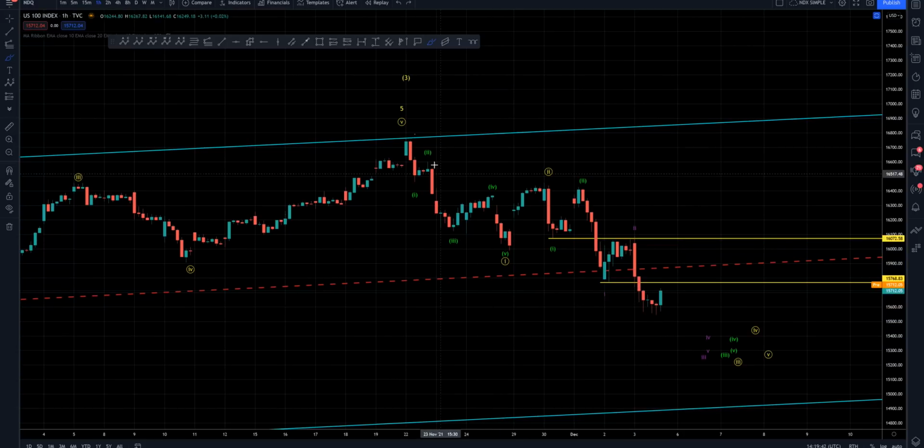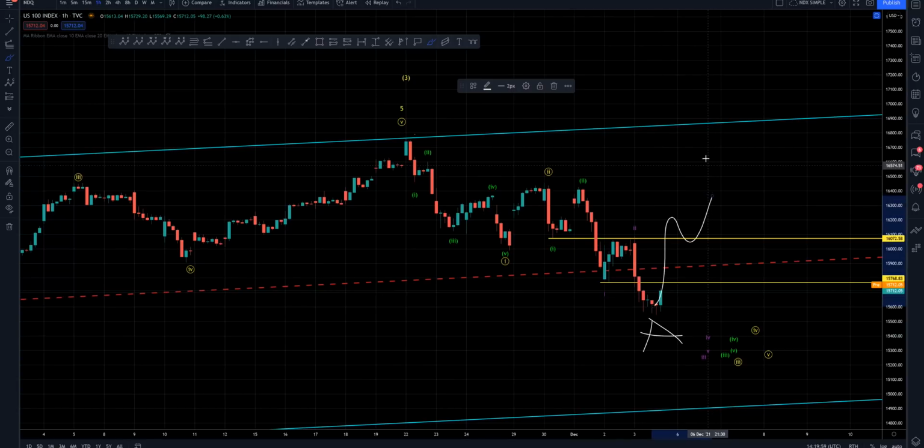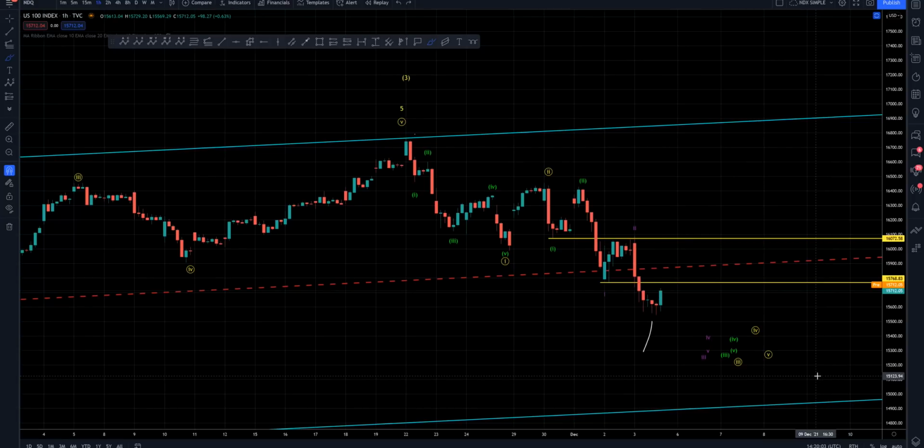Because I can't just call a zigzag by saying A, B, C. You understand why? Because I can't get a diagonal into this that works, this section here, and I can't get a completed impulse in here because of the overlap. So we can't say ABC here. So this is either a completed diagonal into an A, we're going to come up into a B, and then we're going to come down in an impulse in a C, most likely.